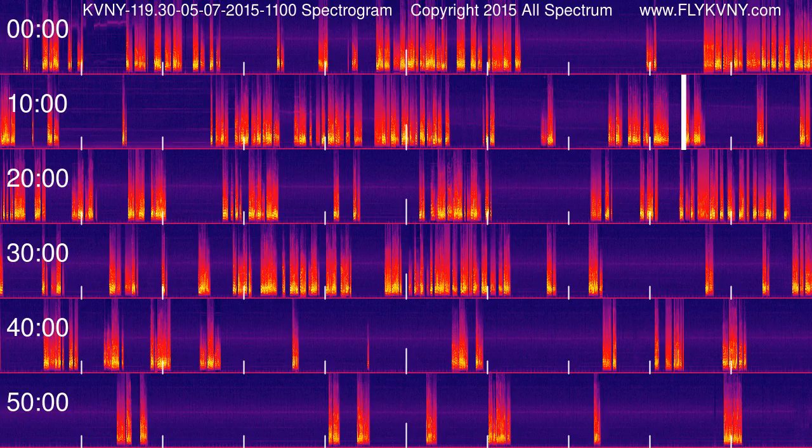Citation 5 Juliet Whiskey, traffic is 2 miles ahead, a Skycatcher for the parallel runway, 1,500 indicated. Looking, 5 Juliet Whiskey. We're still waiting for landing clearance. Citation 5 Juliet Whiskey, traffic is departing now, Citation Jet at intersection Echo, runway 16 right, clear to land. 16 right, clear to land, thanks, looking. Let's go, 5 Juliet Whiskey.